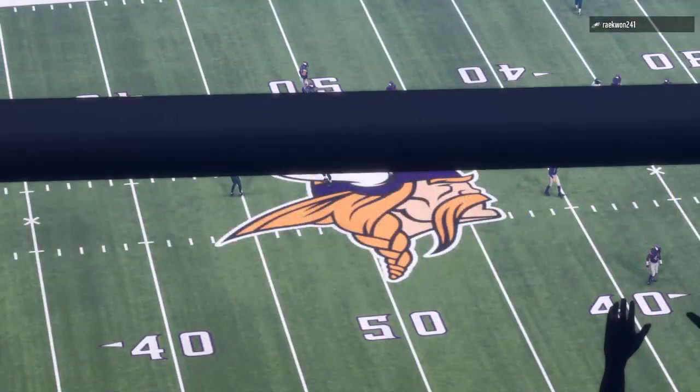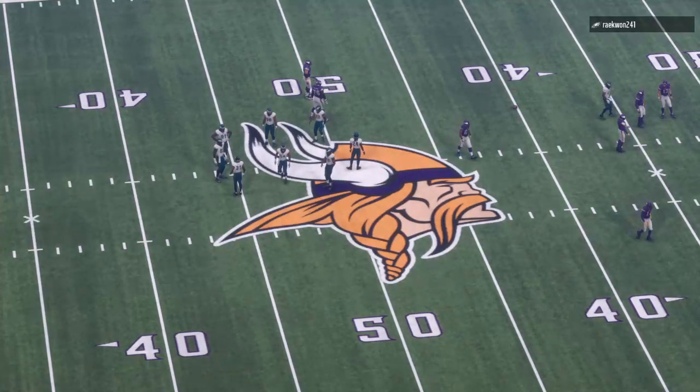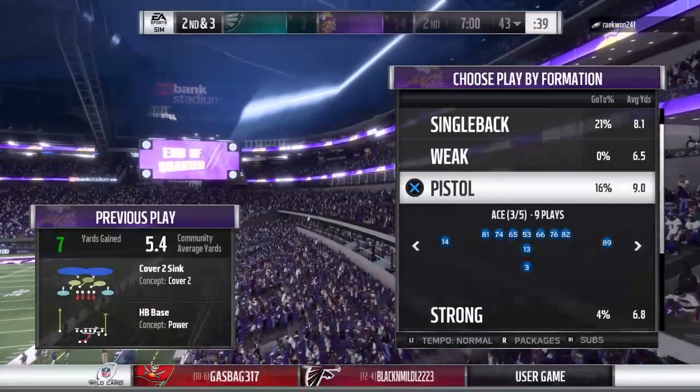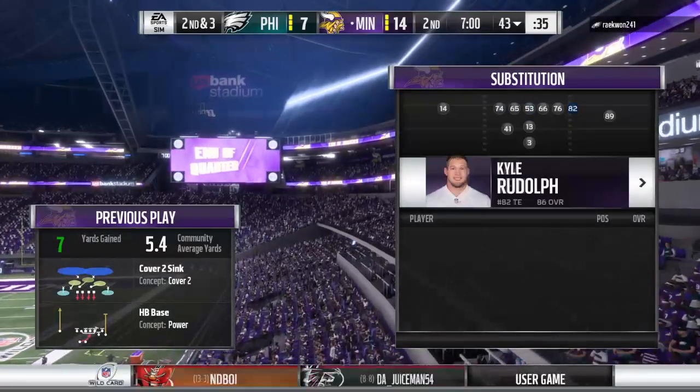Back now with Charles Davis. I'm Brandon Gaudin. Second quarter begins with the Vikings holding the football. They're looking at a 2nd and short yardage to start things out.